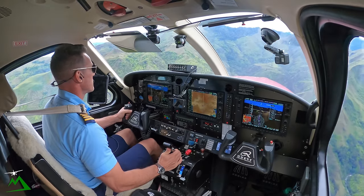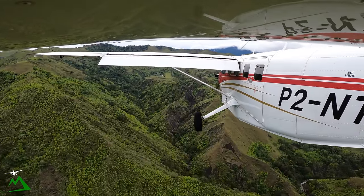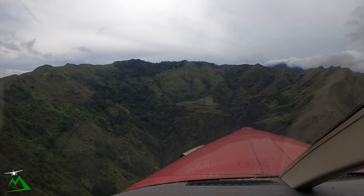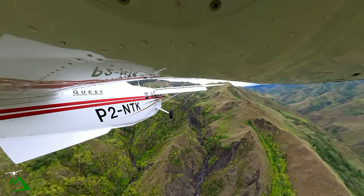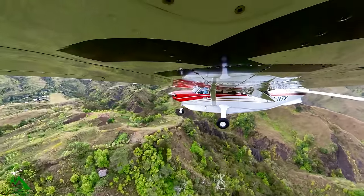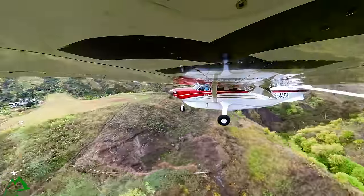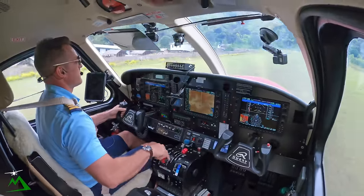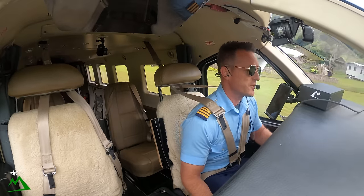Up on committed. 5 knots crosswind. 3 knots headwind. Windsock showing nothing. 6 knots crosswind, 4 knots headwind, I'm committed. 500. 500 on the descent. Seven knots crosswind. Well, the winds dropped down to about 1 knot of headwind, short final, so no dramas there.